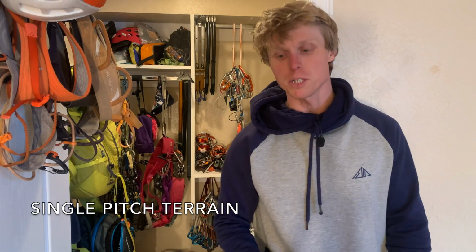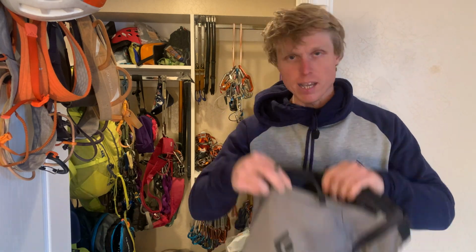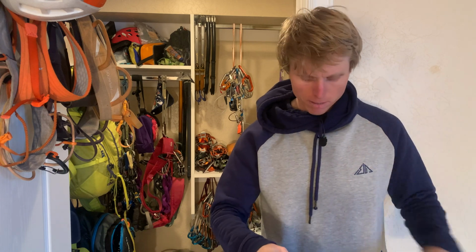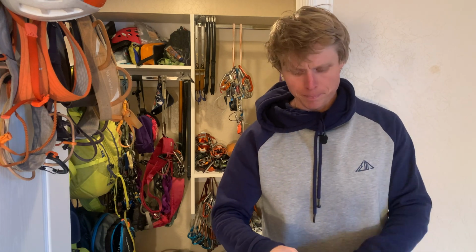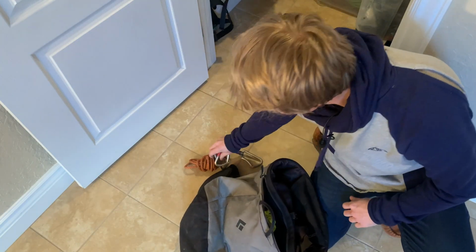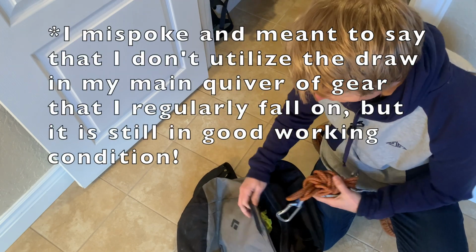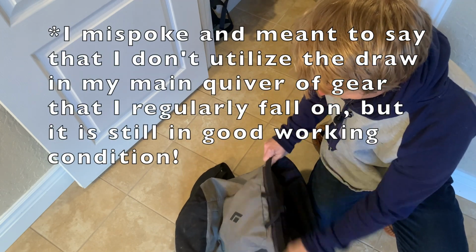When I'm going single pitch cragging, I often have a large cragging pack like this 40-liter bag. In this front pocket here, I have some accessories. I have a trash bag, I have a wag bag, but I also have some bail specific gear. For example, I always carry an extra quick draw that I just have laying around. Perhaps it's old and I don't really want to take falls on it, but it's still perfectly strong enough to get me off of a single pitch route.